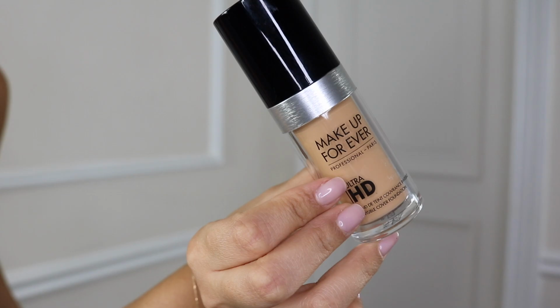I used to hunt this foundation down back in the day, when the only place I could find it was in Metropolitan Cosmetics in Sandton. I'd gather all my coins and get it because I just couldn't live without it. This is the Makeup Forever Ultra HD. This is an improved formula. Amazing. Still amazing. I just got caught up in all the new stuff.